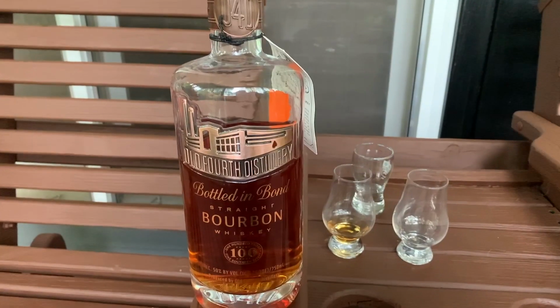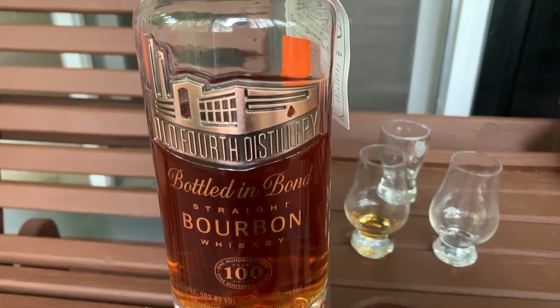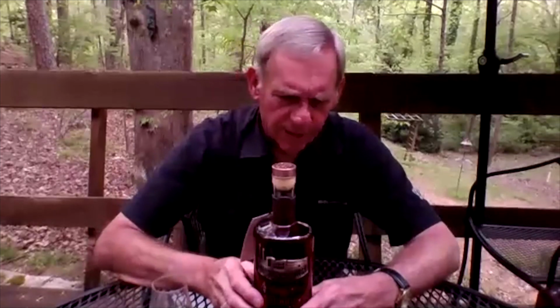I'm Craig. I'm Roger. And today we wanted to talk about one really, really small distillery that's local here in Atlanta. This is the Bottled in Bond whiskey from Old Fourth Distillery. So this has only been around, I think we bought this bottle last year. We might have had it a year. Yeah, it was bottled in 2019. And this was the first bourbon they had produced. This is a distillery that hasn't been around very long.